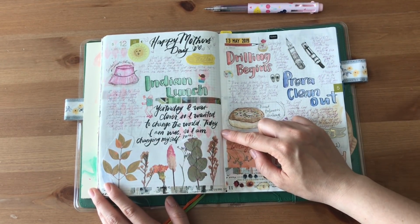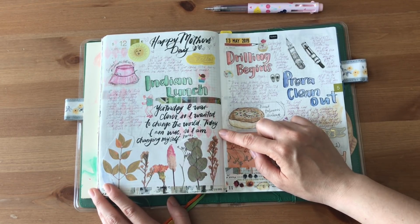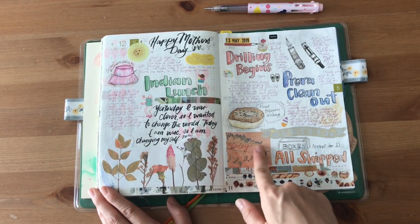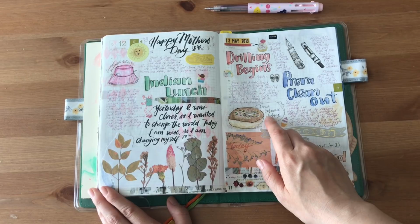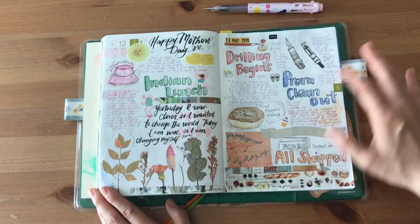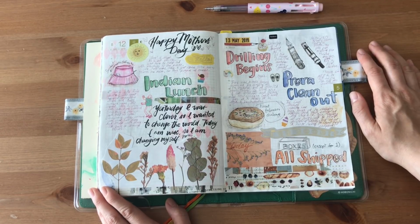Yesterday I was clever, so I wanted to change the world. Today I am wise, so I am changing myself. These bits are also from Courtney Diaz. This is part of the Hobonichi Challenge. If you're interested in the Hobonichi Challenge, there's a hashtag Hobonichi Challenge that you can find on Instagram as well as the Facebook group.